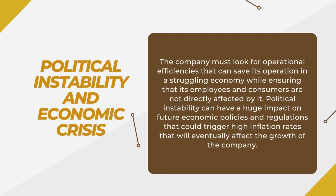And now we go to the third problem, which is political instability and economic crisis. Dito naman, we prepared three solutions. First, the company must look for operational efficiencies that can save its operation in a struggling economy, while ensuring that the employees and consumers are not directly affected by it.